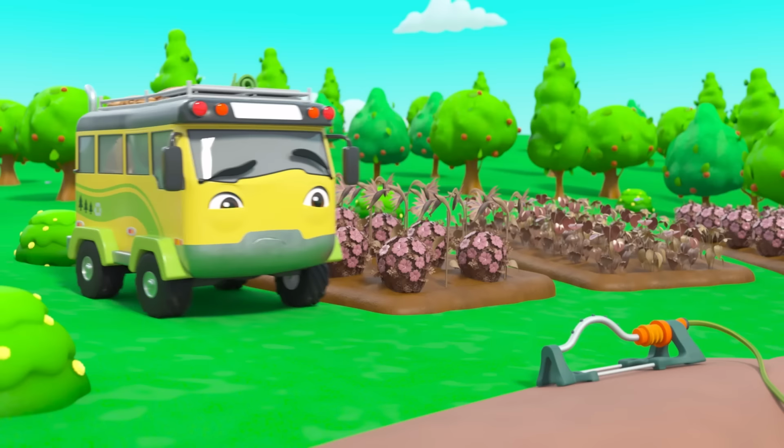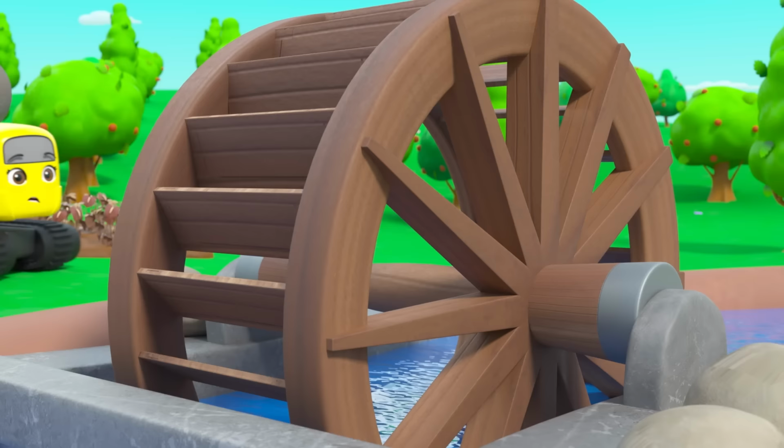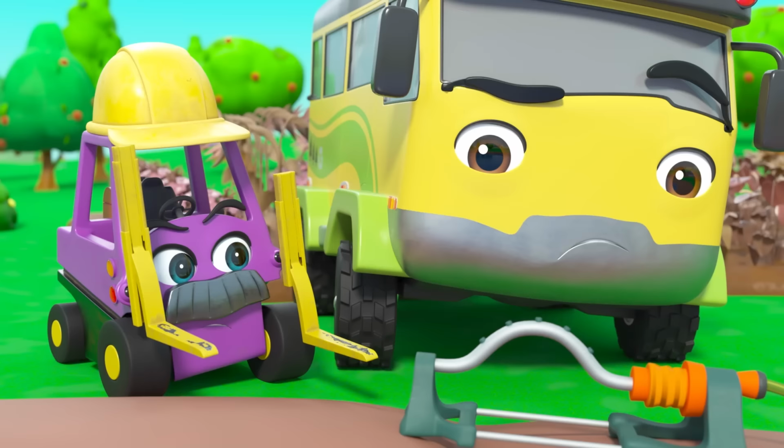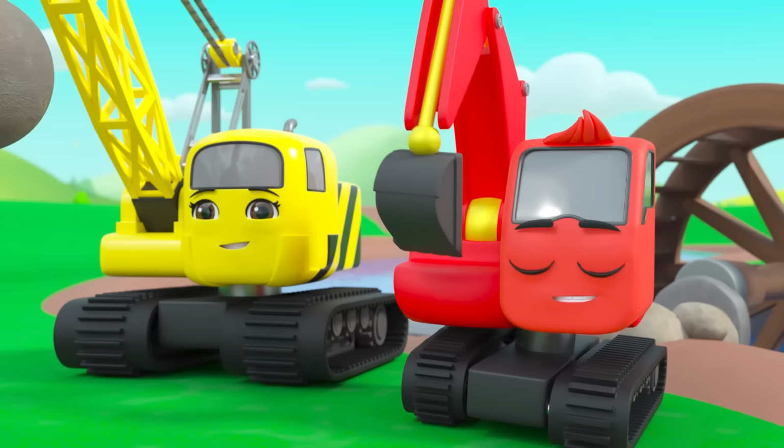Those flowers really need some water. But the sprinkler is broken. There is no water coming out. What are they going to do? Aha! A water wheel! Maybe this can help somehow. When the water wheel moves, water comes out of the sprinkler.